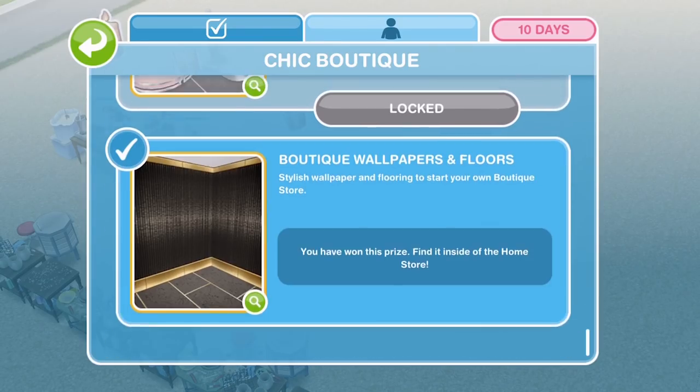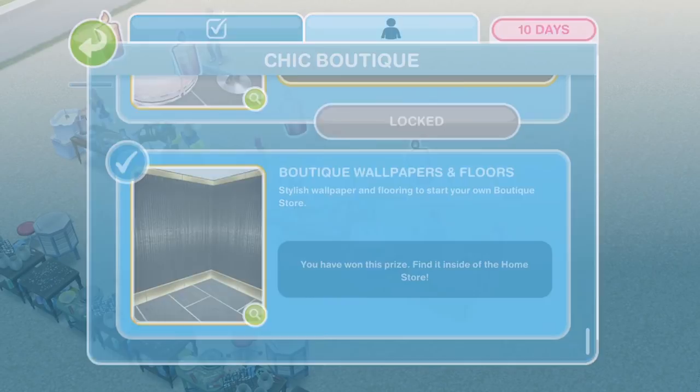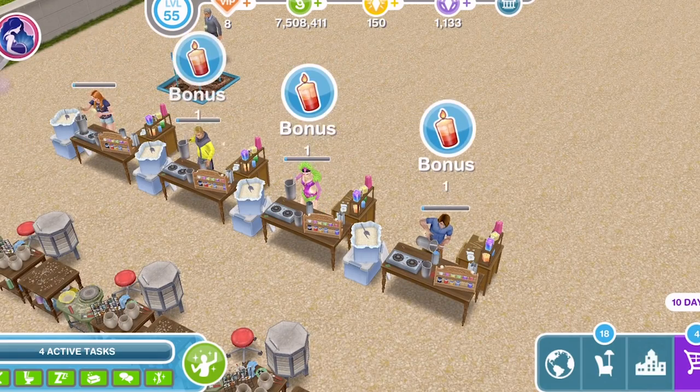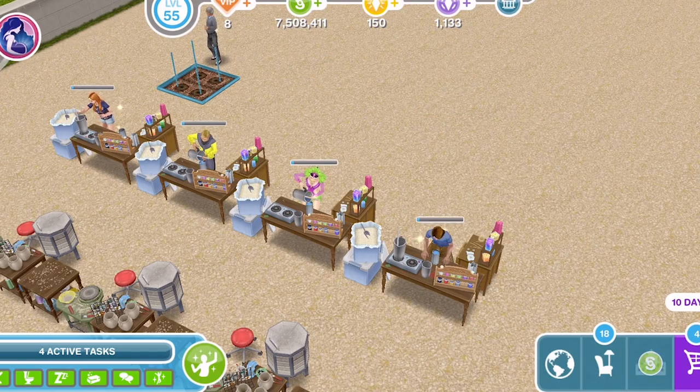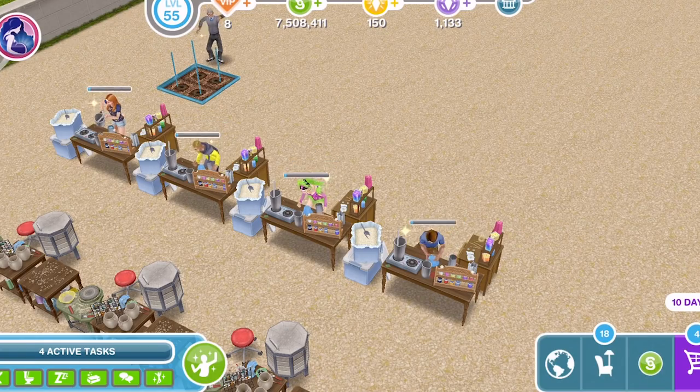And obviously, we've got the one that we already had, the boutique wallpaper and floors. They're nice, but the pinky grey ones, I think, are really nice. Let's just collect these bonuses again. And so, yeah, that is the event. I am really looking forward to it. It is a time-consuming thing.